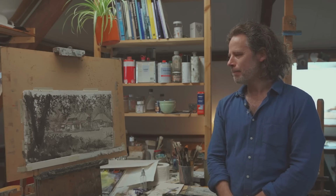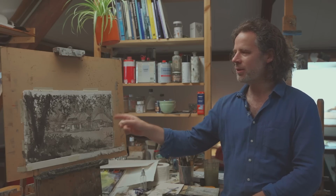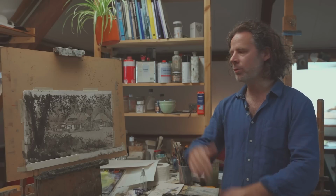I will work this one out on a larger size in color, of course, and there are two things in this composition that I really like. The first thing is that I like this cinematic view. It's a cinematic view because it's a quite long format, a long size, but it's small.